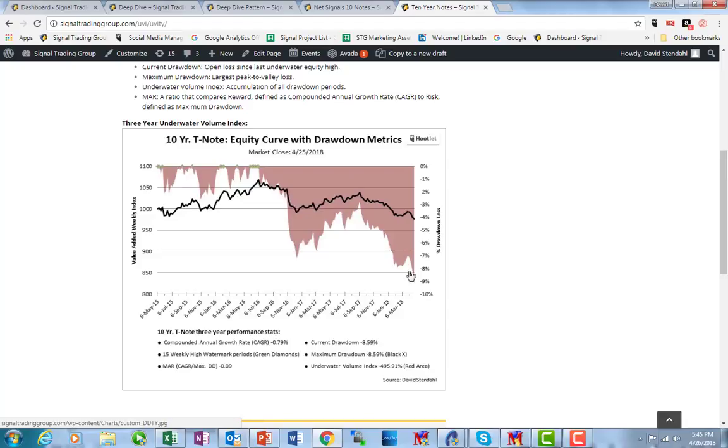I want to show that when we look at our underwater equity curve, the UVI, just getting a feel for what's going on with the market as a whole, you can see just going back 3 years, it doesn't go back forever and ever, but we are at a 3-year low. That's what the X represents as far as the maximum drawdown of 8.59% from the last equity high. So the 10-year notes, no surprise, have been selling off and are in obviously a bit of a drawdown type period from its most recent highs.